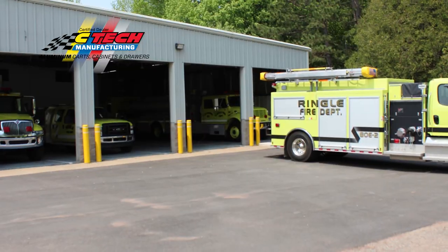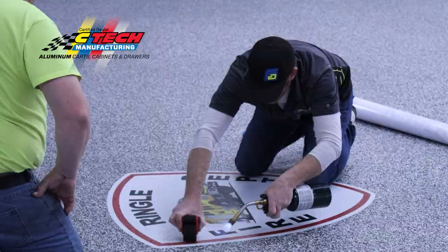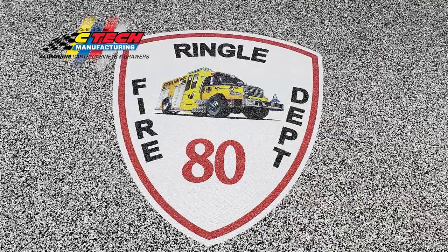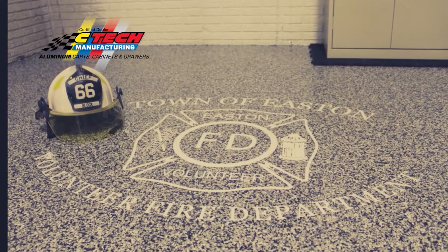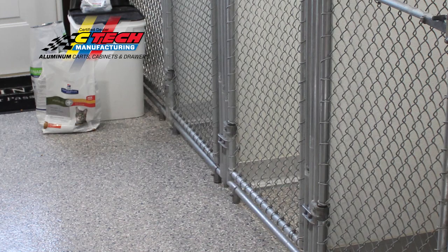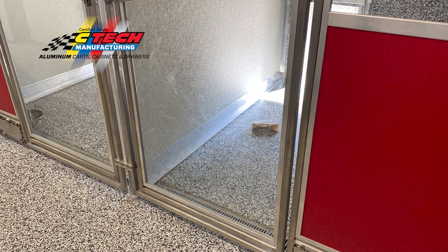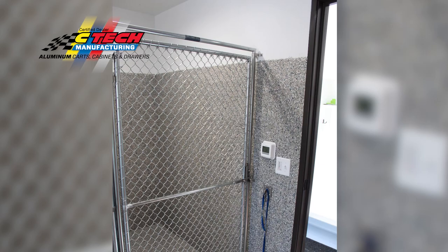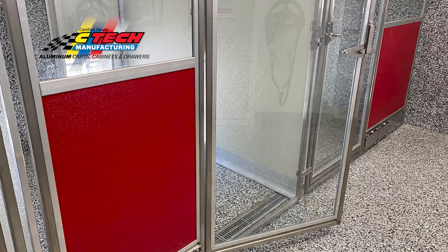To support our local fire departments, when we do their floors, we provide them with a logo of their choice. Whether it be a shield of their department or a specially created logo as a remembrance, we provide that and install that into the floor. We've also put logos into the floor in several kennels. When we talk about kennel spaces or veterinarian clinics, which we have worked with both, those areas need to be sanitary. We not only do the floors, but we've gone 6-7 feet up walls, creating a seamless space where they can come in, hose everything down, disinfect, and keep everything sanitary.